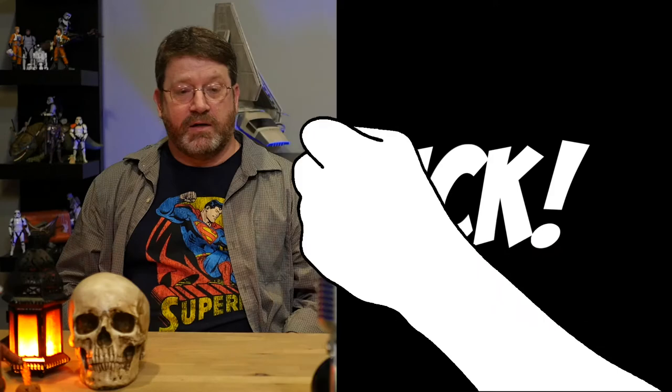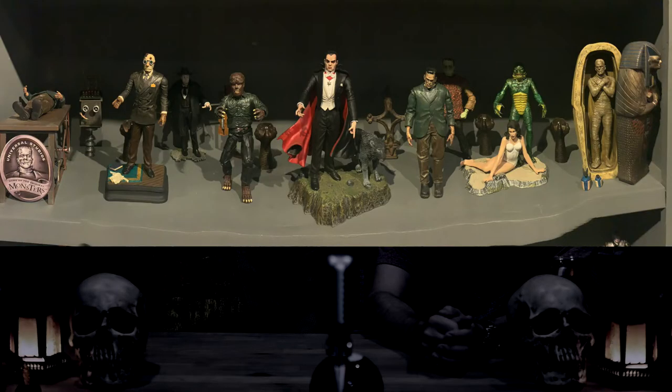Rob's final pick. I know I've shown slashers and more recent additions to the horror genre as my picks today. But I've sent Chris a picture that he's going to flash up on the screen. When it comes to horror, my first and true love are the Universal Classic Monsters. And I have a whole collection of them.